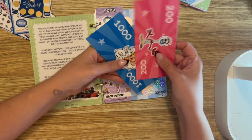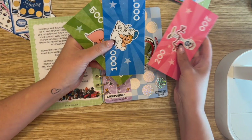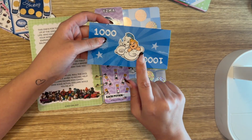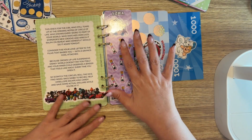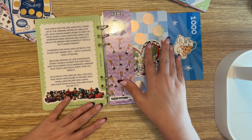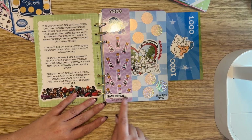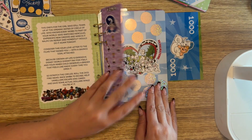Anyway, this is the Disney themed one. So again, you're going to get your prop notes, 200, 500, and 1,000. Look at this. This is so cute. I just love Hercules. It is the best. So this has a little blurb, but you can read that if you buy it. Yzma is the first bookmark. This one is each potion. So you nominate an amount and just cross off however many potions you want.